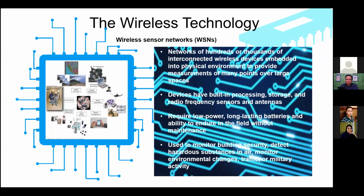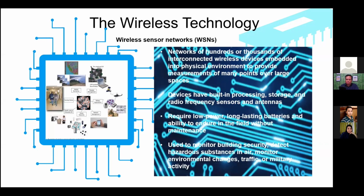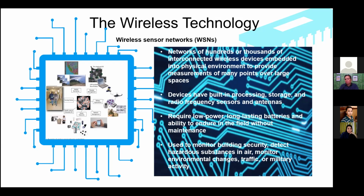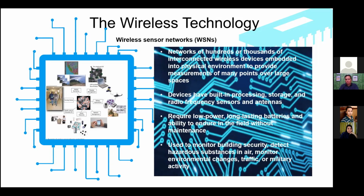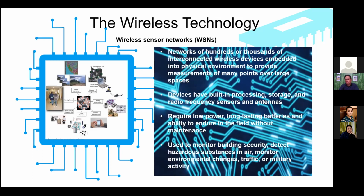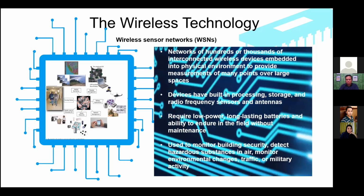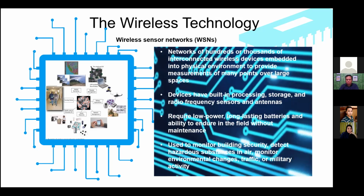So overall, wireless technology has really helped to enhance the business world today. It can be used in so many ways and has the potential to benefit both the employee as well as the business.